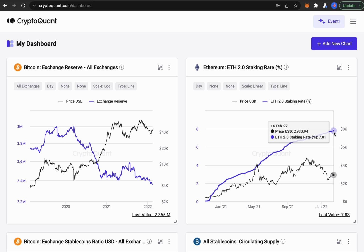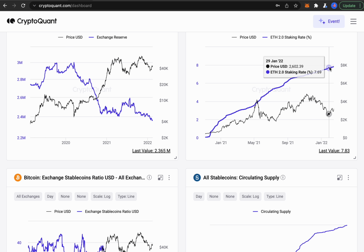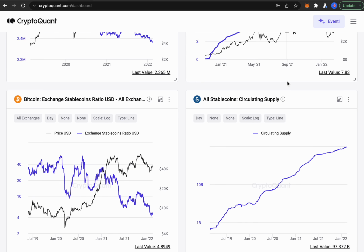Right now, almost 8% of the total Ethereum supply has been staked. But I like this going up, at least for now, because it means that people cannot sell their Ethereum, and they have that long-term vision for Ethereum, whoever is staking the Ethereum here. But when Ethereum 2.0 launches, that's when I expect at least some people who have had money in this Ethereum 2.0 staking would like to take profit out.